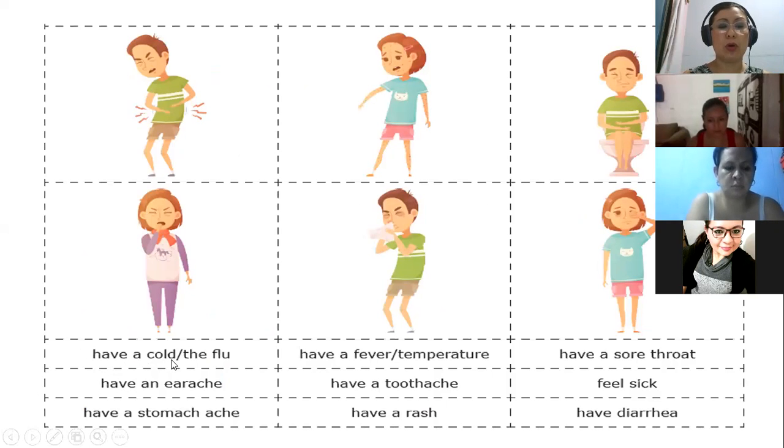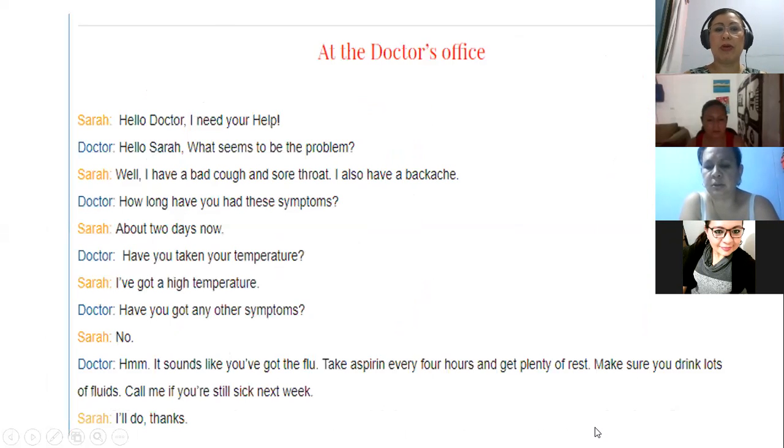So let me advance, and I sent you this image to express some problems. For example, have a cold or have the flu, have an earache, have a stomachache, have a fever or temperature, have a toothache, have a rash, have a sore throat, feel sick, have diarrhea. Okay, those are very common problems.